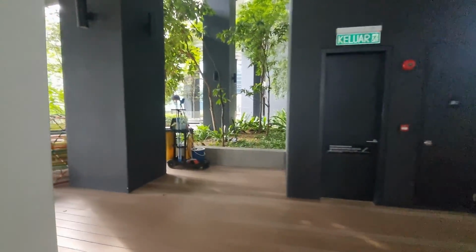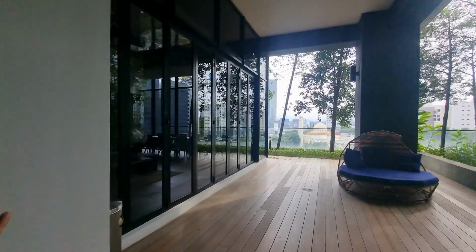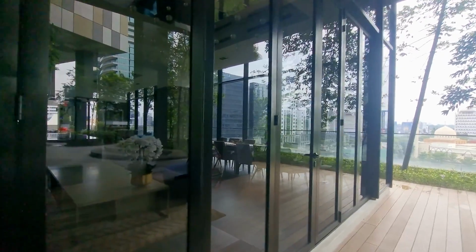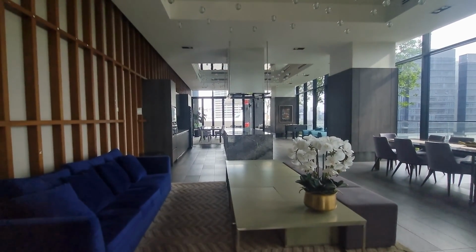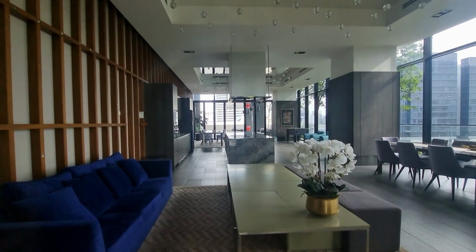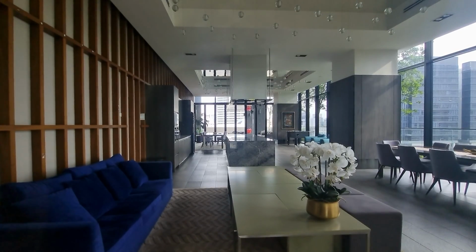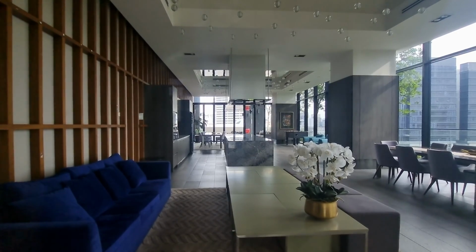So immediately to my left, I have this gourmet living, and this is the only facility that is unfortunately locked. The others we shall be able to access. Just to give a glimpse, you have an island in the middle for food preparation with a hood and hob, a kitchenette to the back, a foosball table and quite a fair bit of seating.